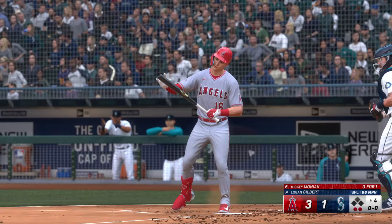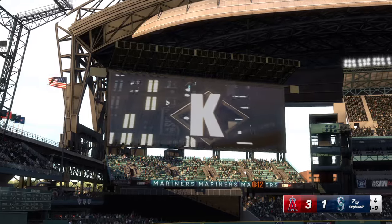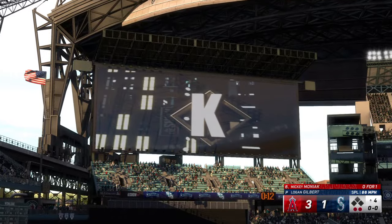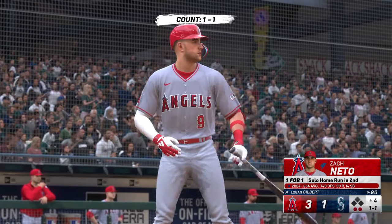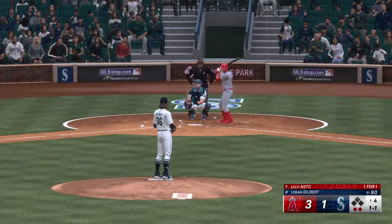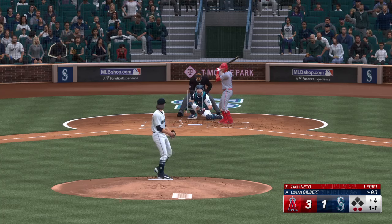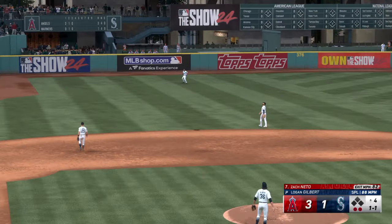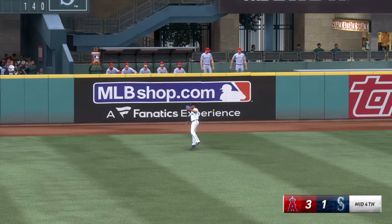Swing and a miss at the splitter, and it's a strikeout. Well, a well-thrown splitter is going to do exactly that, get you off balance thinking it's a fastball. Very similar to a changeup, but oftentimes a split is going to have even more downward movement with more velocity. Good pitch. That one lifted to left, under it. Brings it in for the third out.